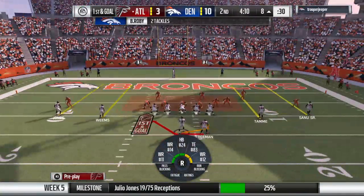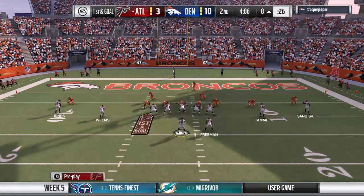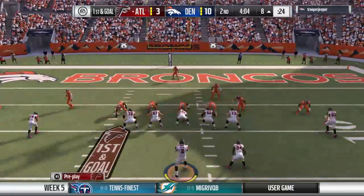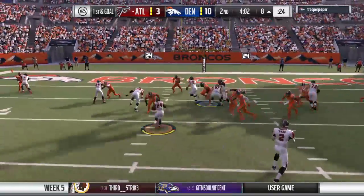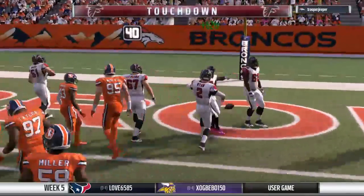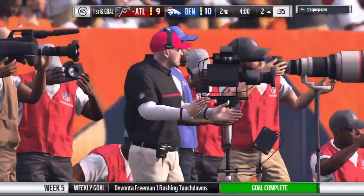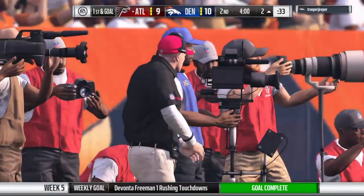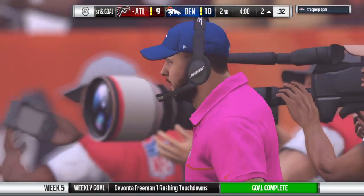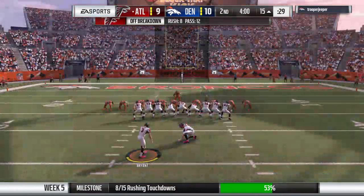He needed the speed and the hands. A great catch. And because of that speed, you have to respect it as a defender. So you have to either play off or make sure you're somehow in contact with him, and he's able to do exactly that. And he will fight his way into the end zone for a Falcon touchdown. Devontae Freeman, his 6th touchdown of the season. And the Falcons are an extra point away from tying the football game.